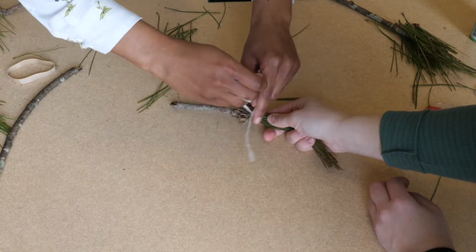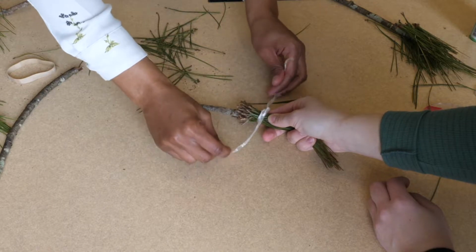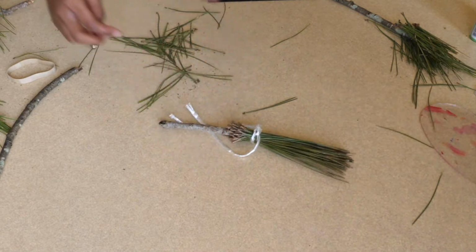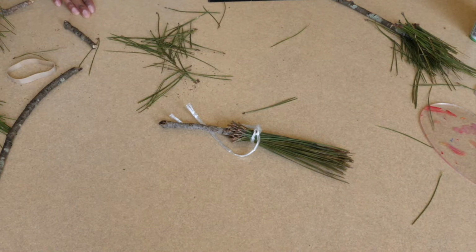Then, wrap the rubber band or string around the pine needles so that they stay on the stick. This may require 2 sets of hands, so grab a parent or a buddy to help you. And voila! Now you've made your own paintbrush.